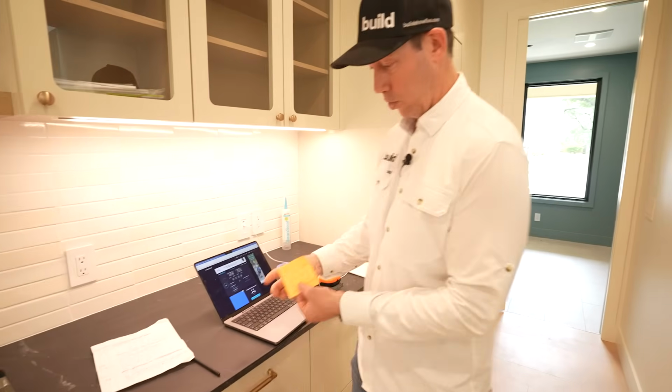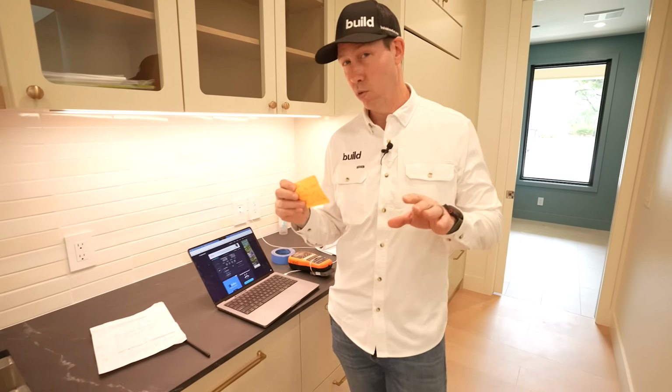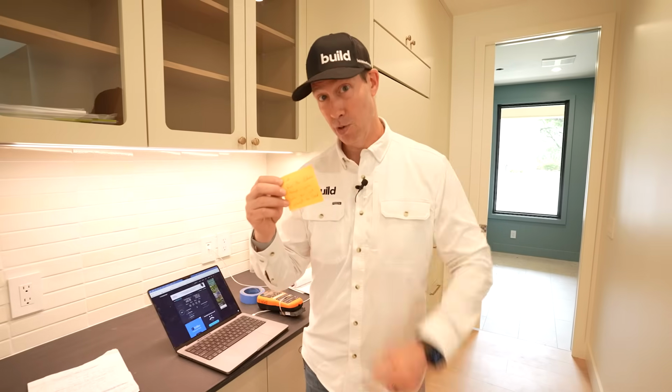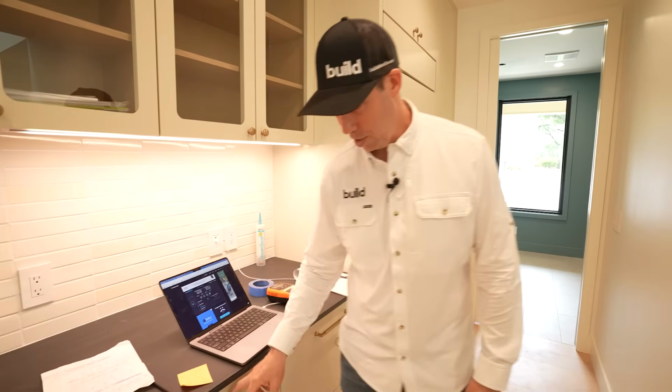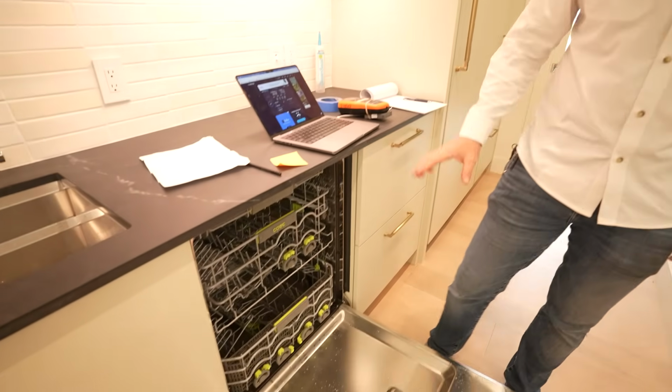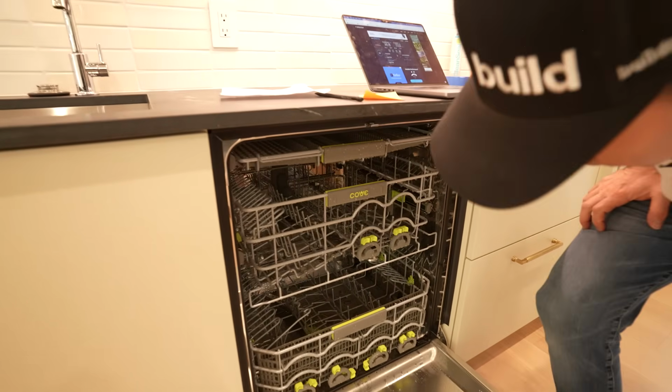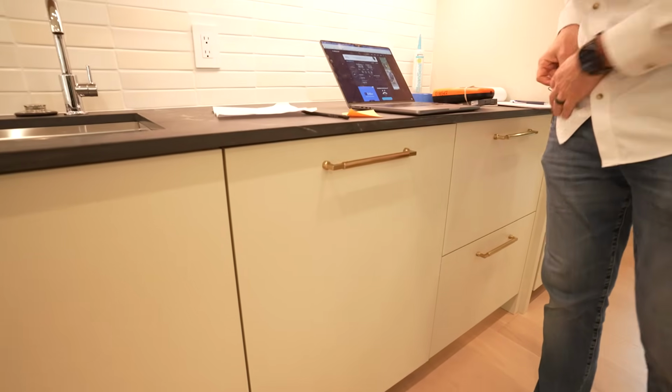But on a side note, here's something I always like to do. I really like to run a load, or maybe even 2, through all the appliances. And I'm sure glad I did this, because check this out. I'm not gonna call the manufacturer out. We won't tell you who this brand is, but I'm really disappointed. This thing leaked literally the very first time we turned it on.